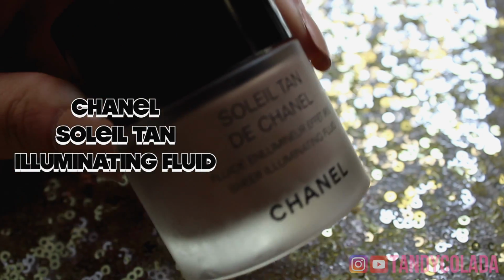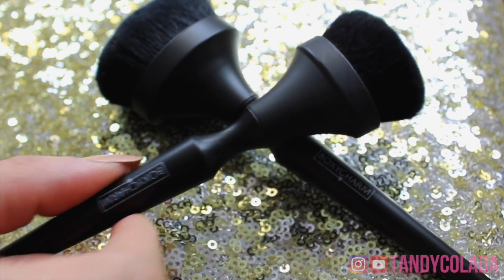Next, I'm going to be taking my liquid highlighter by Chanel. And I put this on the high points of my face just so that my skin can glow from within. And I'm blending it out with these very unique BoxyCharm brushes.